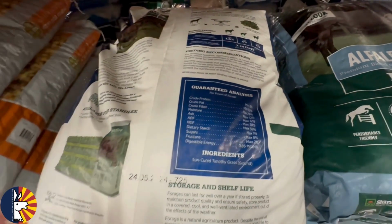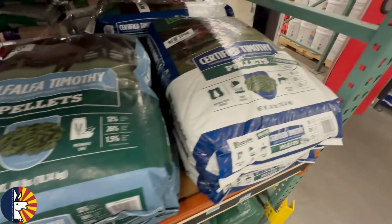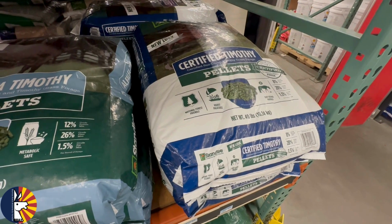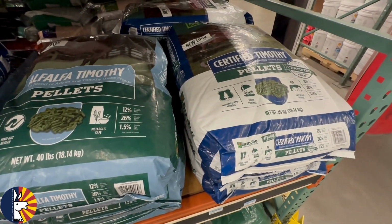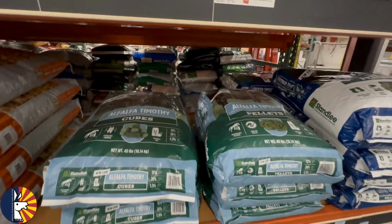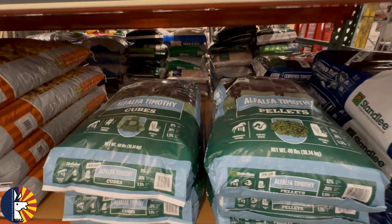So anyway, these are my favorite to feed. Again, of what's available to me, you might have something different, but this brand is carried throughout a lot of the US. So these are the Bag Timothy pellets, and then we'll go look at some other things. So next, we're just going to go on down the row here and talk about some of these things.